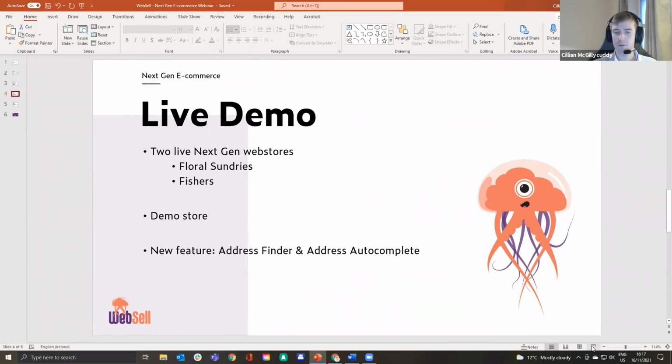Let's see, going back to the presentation. So yeah, that's an overview of next-gen e-commerce web stores.